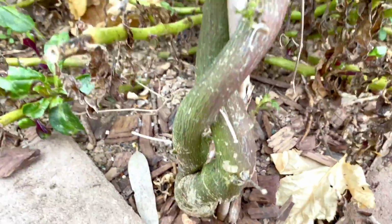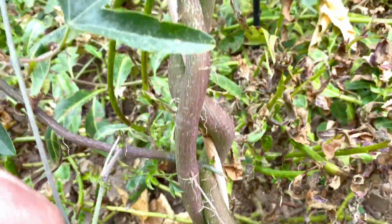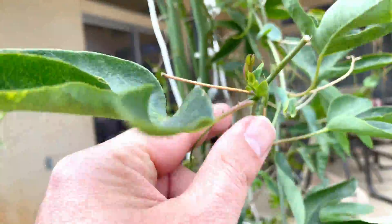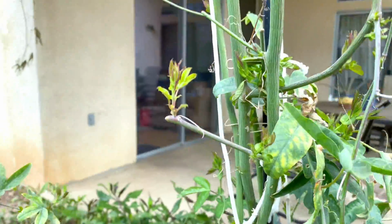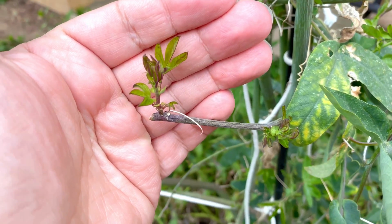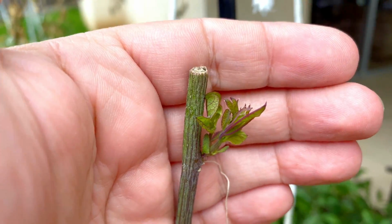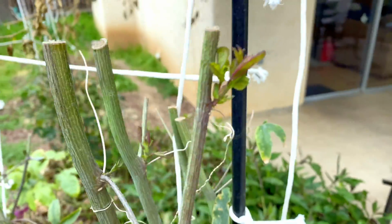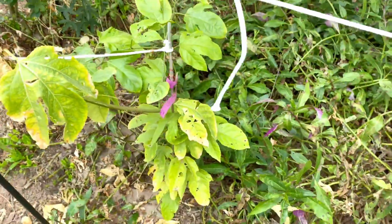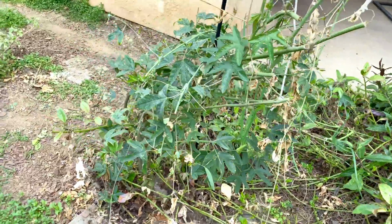You can see how it braids itself, if you thought braiding hair was hard. But you can see the growth coming out. So it's going to give me fruit this year. It couldn't give me fruit last year because I planted it late and it got too cold too fast early on, and it died back. And two more here, another passion fruit over here.